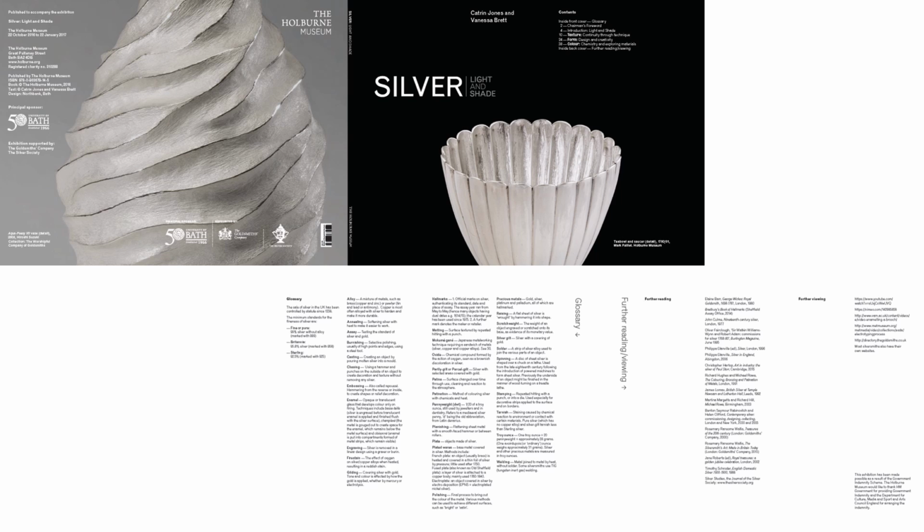But again, it's not meant to be comprehensive, it's just an introductory guide to the terminology of the silver. And also, it's worth noting that in the back of the book, there is a small section with some further reading and also further watching. So although there are 2 short films in the exhibition, there are a couple more films here, including one about Jane Short's enamelling, which is definitely worth looking at.